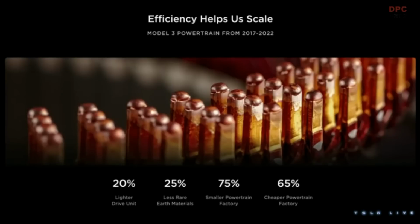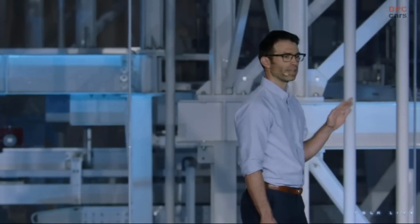Now, the Model 3 and Y powertrain is a great example of this broader meaning of efficiency. Since we launched it back in 2017, we've continuously improved that powertrain and the factory that builds it. So the drive unit, the engine of the car, is 20% lighter for the same power. We use 25% less heavy rare earths than when we started. And the powertrain factory, which is behind me today, is 75% smaller and 65% cheaper than the one that we originally built. And what I really want to emphasize is that we did all of this without compromise.